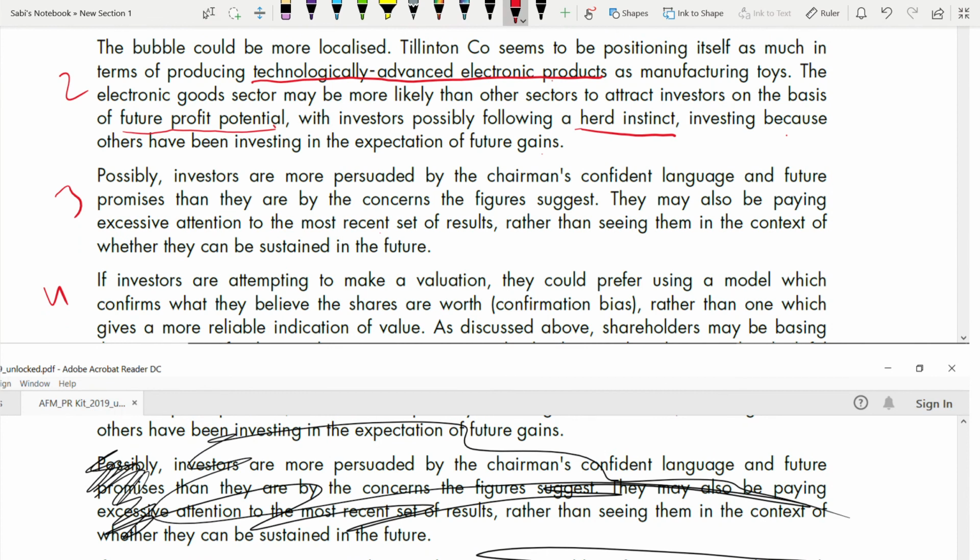If investors are attempting to make a valuation, they could prefer using a model which confirms what they believe the shares are worth. The confirmation bias is very important. Again, this word needs to be used. What is confirmation bias? You're always seeking those information which confirms that your decision is right. If the evidence suggests that your decision is not right, you tend to ignore those. You want to confirm, so it's known as confirmation bias. There's a bias in that. You only want to look at those information which confirms that you are right, not the ones which confirm that you're not right.